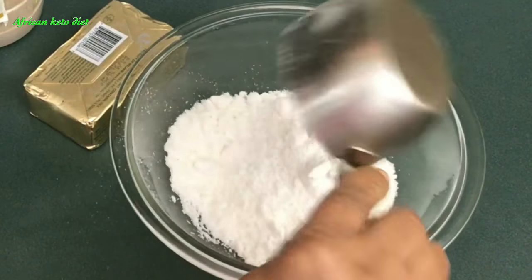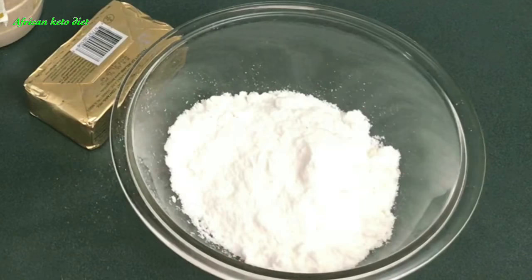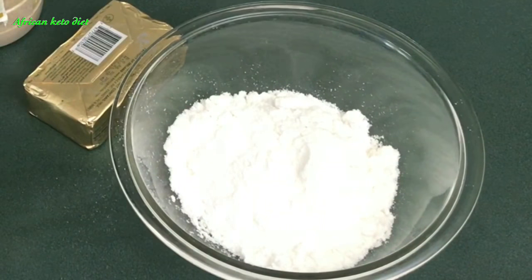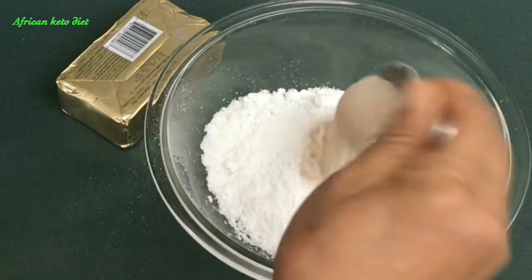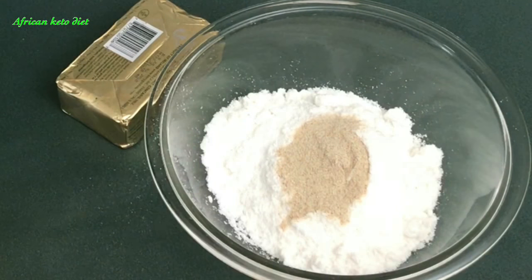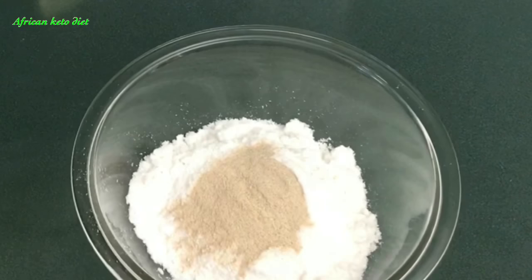So I'm using a cup. Maybe I should do a cup, just a little. I'm using a tablespoon and a half of psyllium husk. I keep mixing the two together, xanthan and psyllium husk.